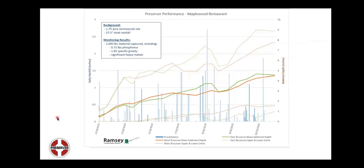So this is typical of what we show in our case studies. The middle lines you see here, we have those two structures plotted out. That's the average sediment depth, the solid line. The blue vertical lines are historic rainfall data. And the dashed lines are the high and low measurements from within the sump. So you don't have sediment settling evenly; it usually piles up by the inlet, and that's kind of what you're seeing with that.